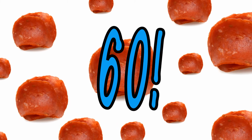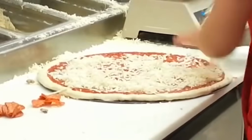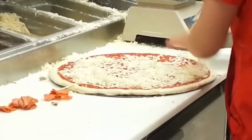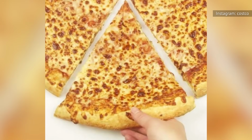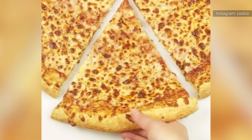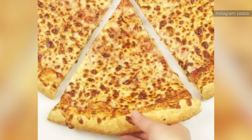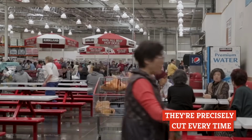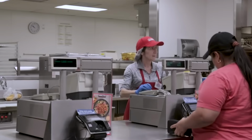Then there's the pepperoni, which gets decked out with 60 slices of pepperoni per pie. And the cheese, made with a combination of low-fat mozzarella, provolone, and 10-month-aged shredded Parmesan. A single cheese pizza includes a whopping 1.5 pounds of cheese alone. Wow. One thing you never have to worry about when you grab a slice from the Costco food court is that you're going to be cheated on the portion.